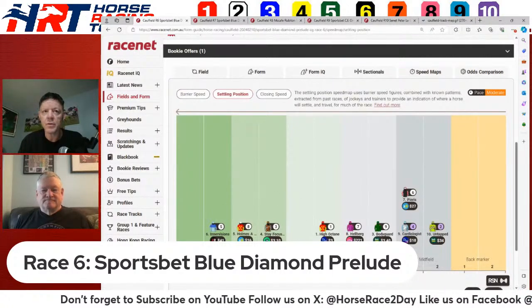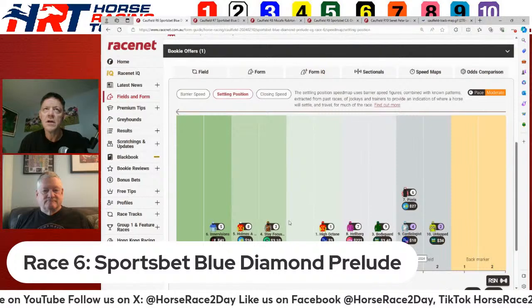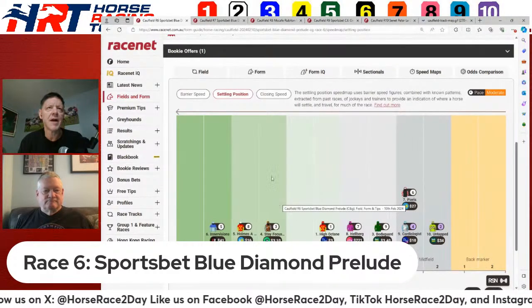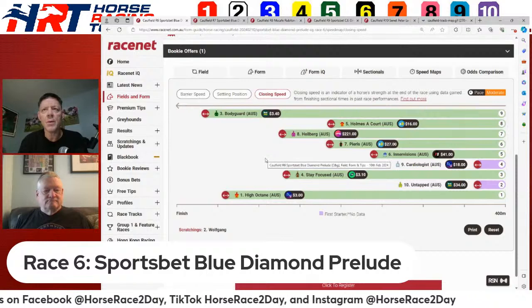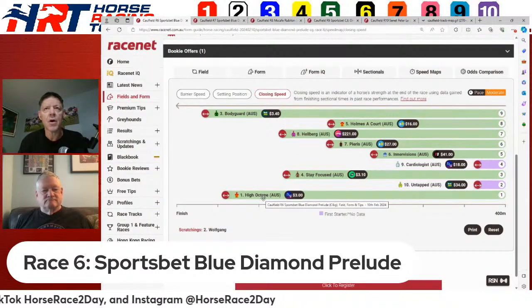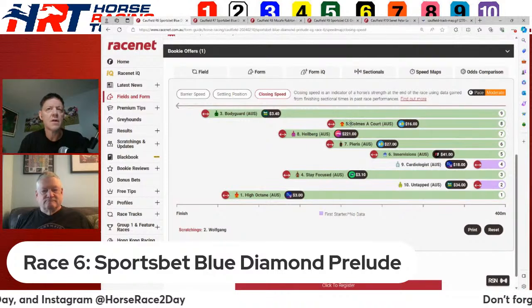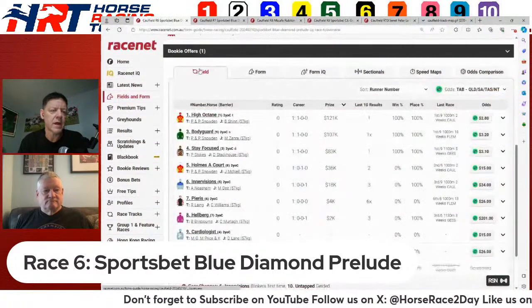Settling position, Tom, those 3 are going to be out there. A little bit of a gap to everybody else going backwards. So if they can run some decent fractions, maybe a chance to stay up there. And then finally, on the way home, Bodyguard and High Octane will be coming the hardest of the 2 front runners. Does look like Homes of Court has a little bit more late energy than Inner Visions, Tom. Who do you think will have the most energy when they hit the finish line?